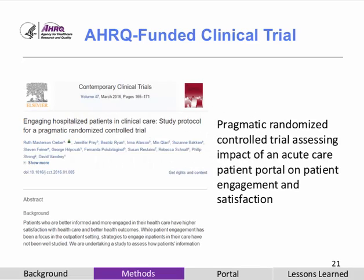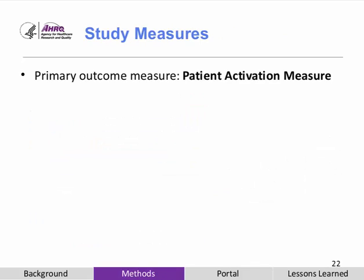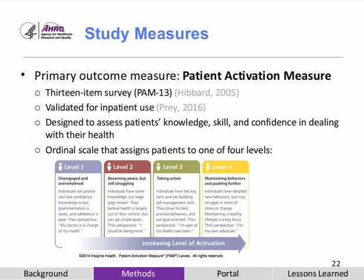So now I'm going to delve into some of the details of the AHRQ-funded R01, that's a pragmatic randomized control trial. The primary outcome of this study is patient engagement, and this is measured by the Patient Activation Measure, or the PAM. The PAM is a 13-item self-reported measure designed to assess patients' knowledge, skills, and confidence in managing their health.